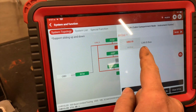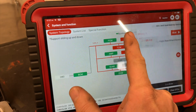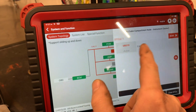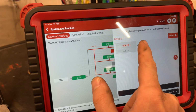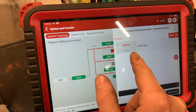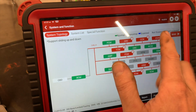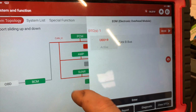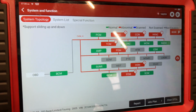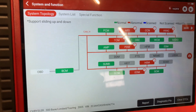Instrument cluster. CAN bus B. ABS. Wheel speed sensor. This is the one in the instrument cluster that I'm mostly concerned about. This would definitely be an issue. All right, so it looks like the CAN bus B is in several modules, so we need to look at CAN bus B, probably on a wiring diagram.